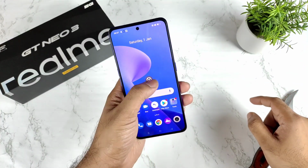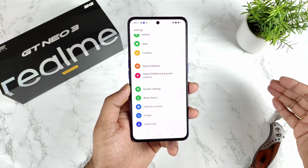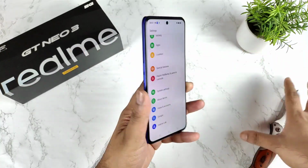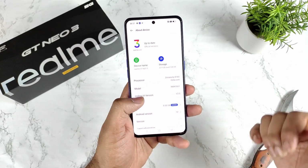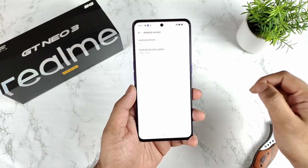In this video, I'm going to show you what the security patch update details are in the Realme GT Neo 3, and what the Android version is out of the box in the Realme GT Neo 3 as well. And this is exactly the device which I just did the unboxing video of. And right now I'm going to show you exactly what software version the phone got released with: Android 12, as you can see.